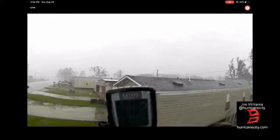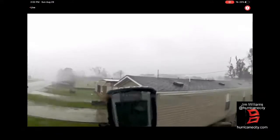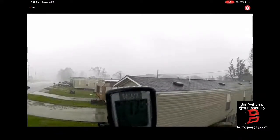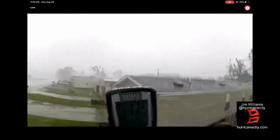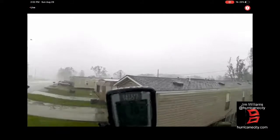Winds out of the northeast. Again, I can't see the max wind because it's unviewable. But I've already seen plenty of pieces of these roofs blowing off.